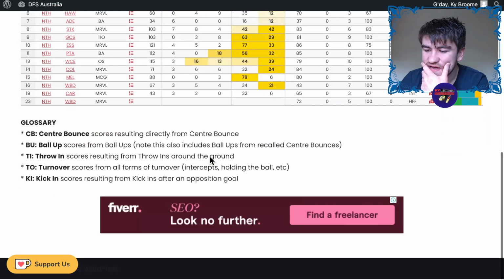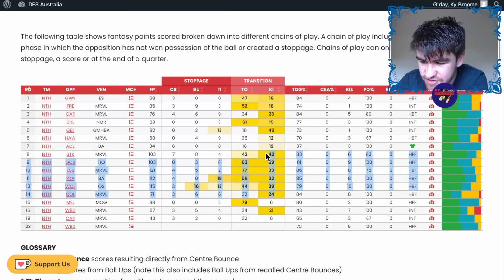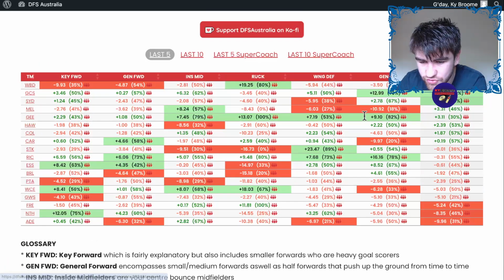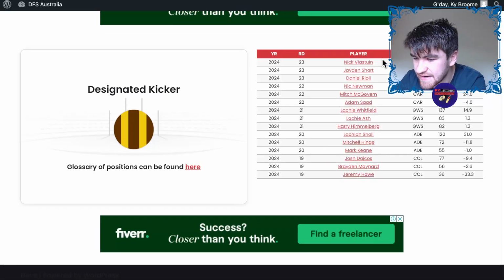That's kind of annoying. But if we look here, and I'm just trying to think, so he scored well here, but a lot of his time he scored in the high 20, 30, 40 points in the kick-ins. And if we think about that, if we look at DV, don't need that anymore. Desi kickers, Hawthorn here. We go here and we go to plus 2.39. What did the Richmond guys go? Veloston, Short, they all went pretty well. Nick Newman went pretty well against them. And then you've got Lockie Whitfield going pretty well against them.